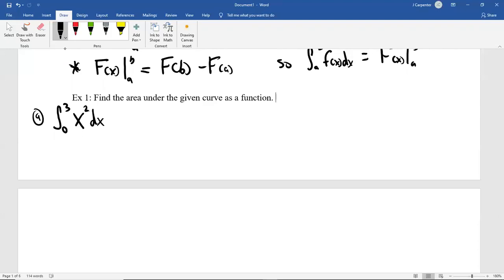So this is the original function, the lowercase f, the x squared. To find the area under the curve, you have to integrate this. So the 0 and the 3 don't come into play yet. We're going to integrate the x squared and apply our power rule. We add 1 to the exponent, and then we divide by the same value. So x cubed over 3. Adding 1 to 2 is 3, divide by the same value.